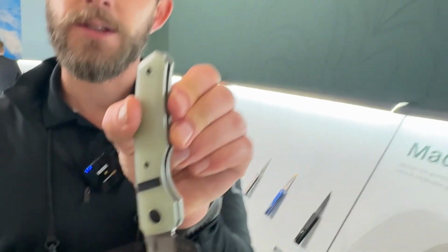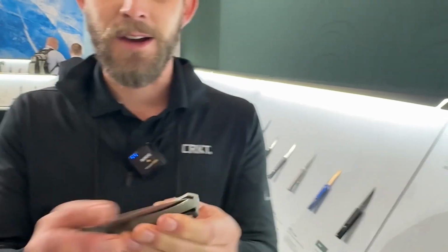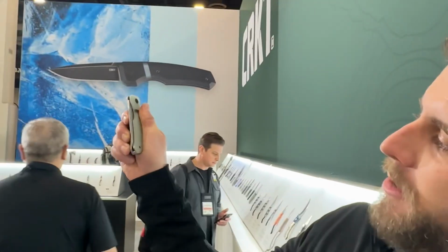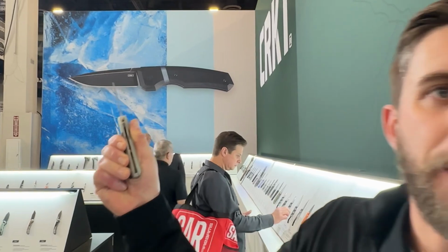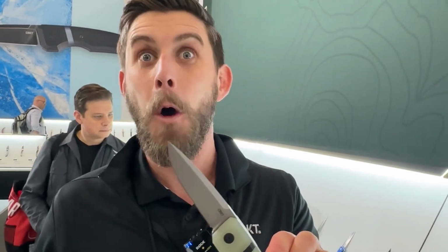What's cool about it, it's actually a scale release. It's got a hidden scale release towards the back there. Oh, wow, okay. Yeah, so realistically, the way you open it is you use the palm of your hand there and flip it open. It's kind of cool, it differentiates the product. It makes it fun. That's one of my favorite things with CRKT: you find a weird CRKT, put it in front of somebody and have them open it.